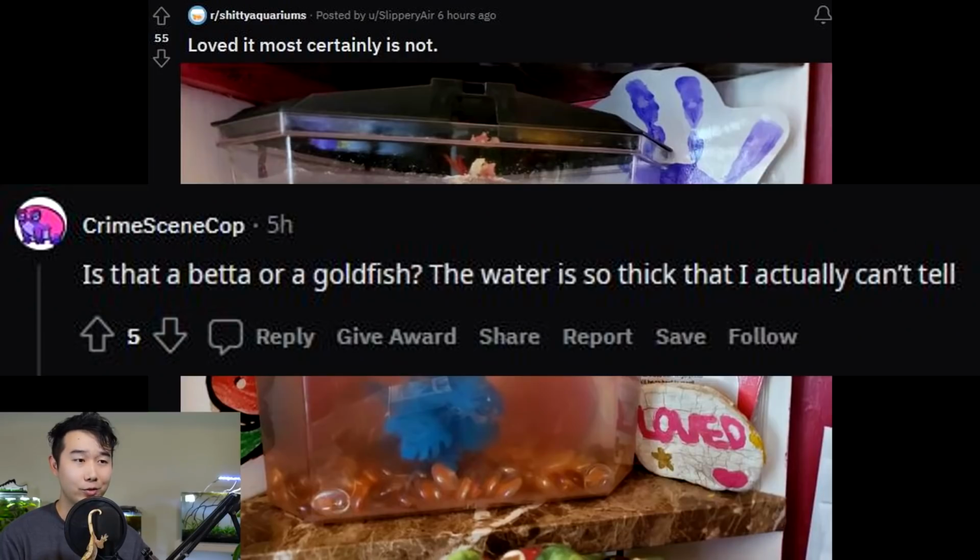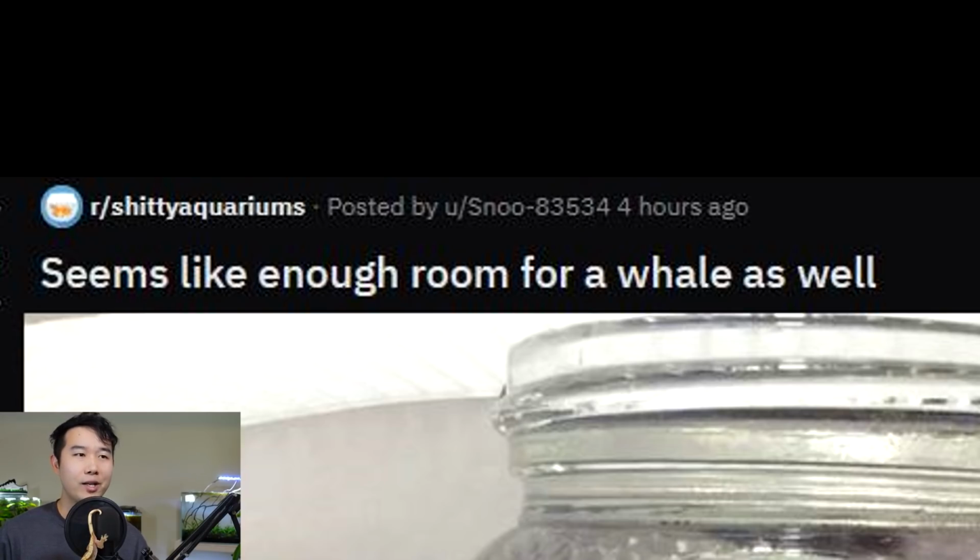Is that a betta or a goldfish? The water is so thick that I actually can't tell. At first glance, I'm like, okay, that's a goldfish, right? But then after I read that comment, I can't tell either. Several other comments are pointing out that that indeed is a goldfish. Not that it matters at all. Seems like enough room for a whale as well.